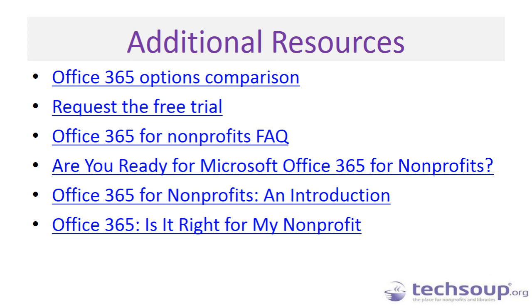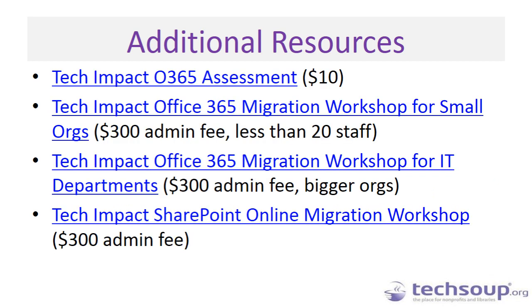But if you want to be able to set up Lync meetings and do more with it, then you might need the licenses. And then it goes more in depth on migrating email from an Exchange server, or if you don't have Exchange set up, how to set that up in the cloud, and then SharePoint, which is a bit more complicated. So it gives you some instructions on the do's and don'ts, and I'll make sure to include that in the follow-up.